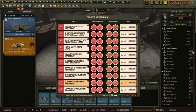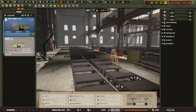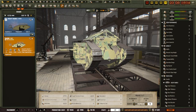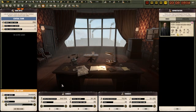Here we can now fix all of this. I meant all. And now we can actually produce them. I mean, we can produce them with all the defects as well, but, you know, you don't want to do that. It's going to take 74 days. That might be a bit too on top.